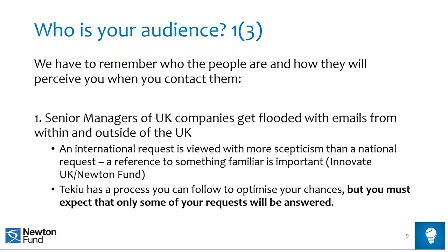But the difference in the UK is that the UK is an English-speaking country. They get requests from people all over the world in English all the time, sometimes in broken English. Maybe they'll have people from India or South America emailing them saying, look, I'd like to sell some services and so on. So it is important to know that UK companies, and the senior managers of those companies, do view international requests with some skepticism. Especially if they are not well written, they will just ignore those emails.